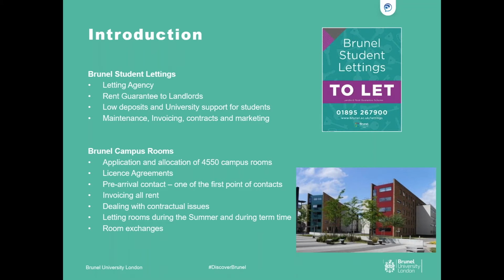We also offer year-round accommodation. So if you have got a contract that is only until June, you're an undergraduate student, then you do have the option to stay on campus for the summer. We have a separate summer application process for that, but students are welcome to apply and stay.